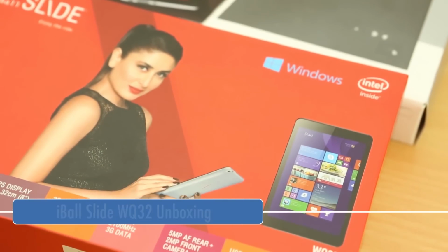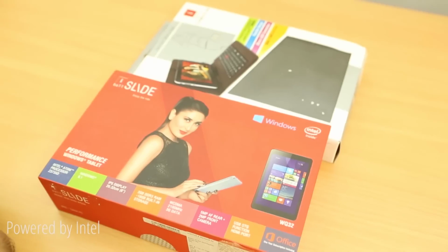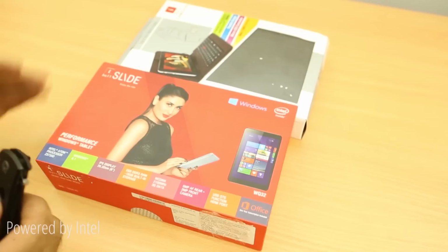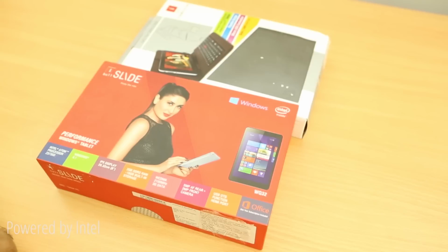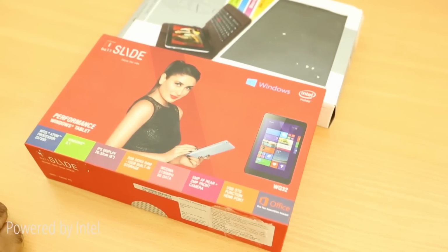The reason why I picked this up is because it is currently on sale for about 10,000 rupees on Snapdeal. It was launched for about 17,000 rupees last year, but I think the price has been dropped, and they're even bundling a free keyboard case with the device. So it's a pretty good steal for 9,999 rupees. So I ordered one and it pretty much showed up the next day.